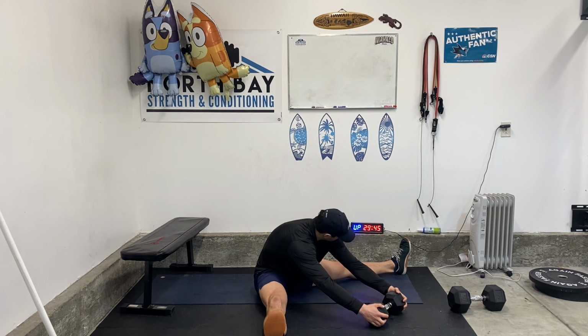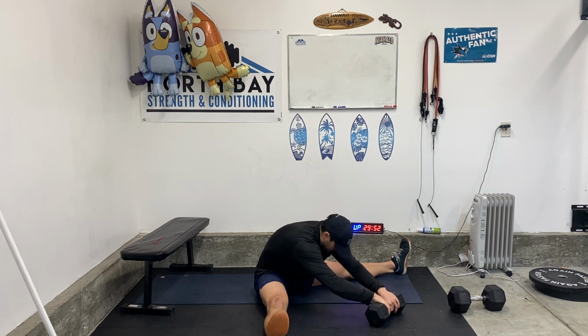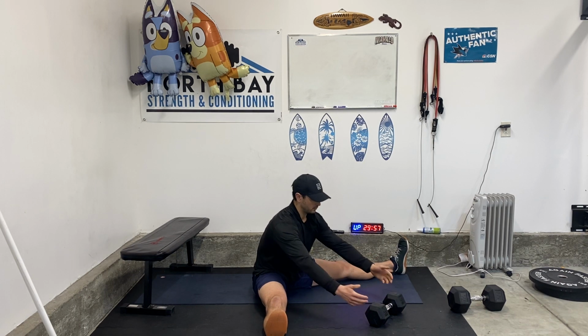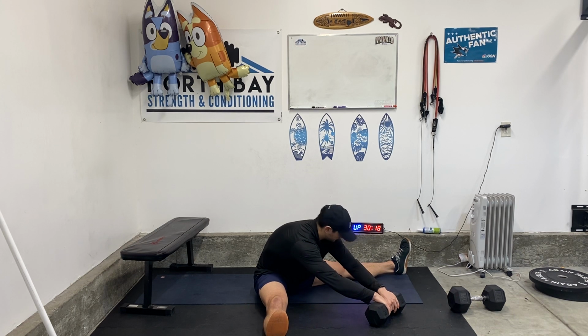And we're holding. 29:40 to 30:40. Sorry, just looking at the time on the clock here. Keep those legs straight. Take some deep breaths. It's okay if you can't get that far forward. It's just something you got to work on, okay? Take some deep breaths. Slowly try to bring yourself a little bit more forward. You can use anything to anchor yourself down too. 20 seconds left.